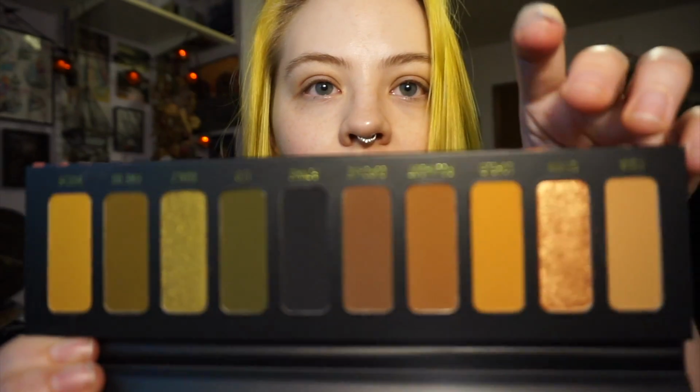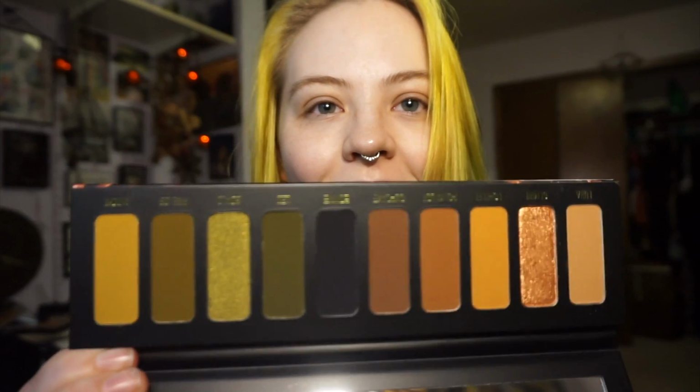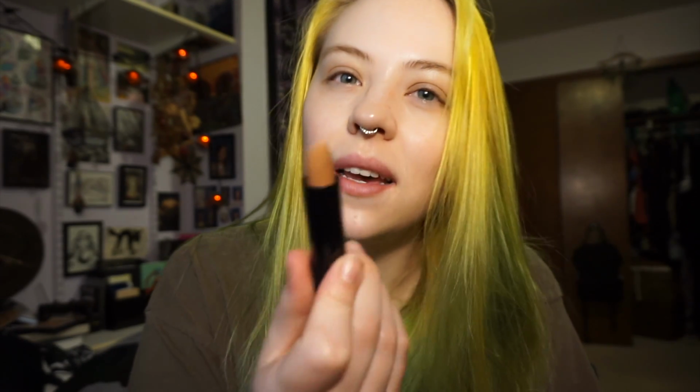I did touch the color Gemini just because I couldn't help it, but I haven't used it yet and I want to try it. This is like my favorite color scheme that I've ever seen in an eyeshadow palette. It is so beautiful. And I also got a lipstick from them called Voyeur, like a light sandy brown nude. It looks really pretty and I think it'll look really pretty with eyeshadow colors.